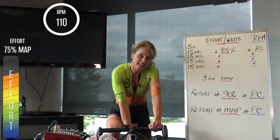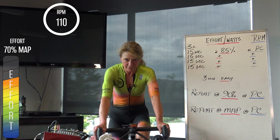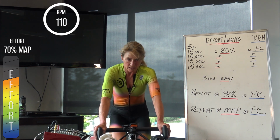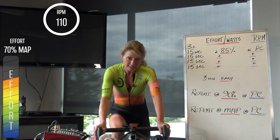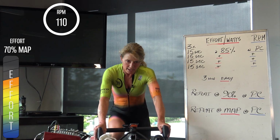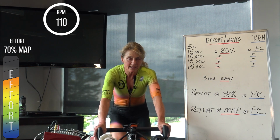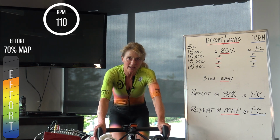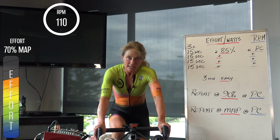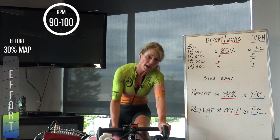110 leg speed. Back the gear off a little bit. Last minute. Recover, recover as best you can. 45 seconds. Nicely done, come on. Hold on to it. Give me another 30. Eyes up. Flat road. Probably a higher cadence than you would be riding, but you know you can do this, which gives you much easier time at the slightly lower cadences. 10 seconds. Come on. 5, 3, 2, 1. Easy. Back it off.